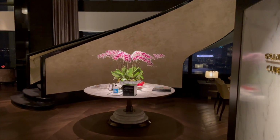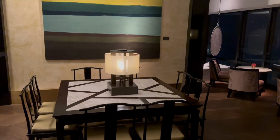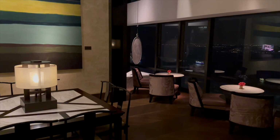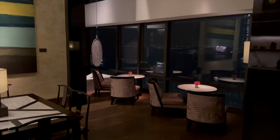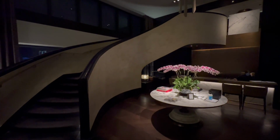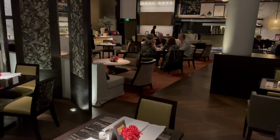And again, you can see here how nicely the lounge is also lit up. It gets very cozy and gloomy, and I love how they lit it up, and also with these red little flower bouquets on every table. It just looks beautiful.